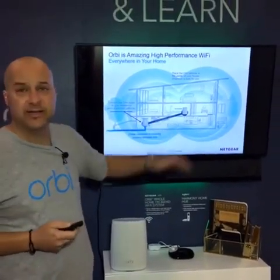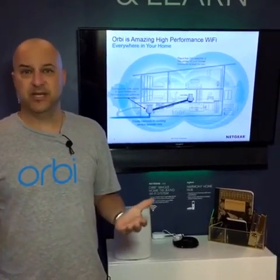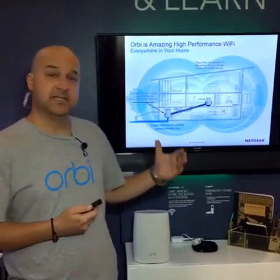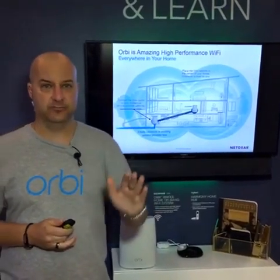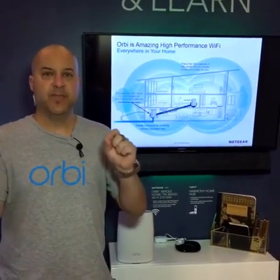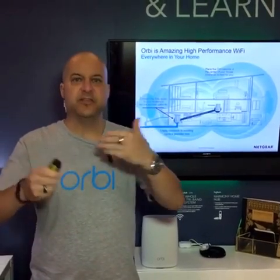And the secret sauce of Orbi is it's the world's first tri-band Wi-Fi system. So what does that mean to you? What it means is that we have a dedicated channel that essentially is talking from the satellite to the router. There's nothing else on there. So instead of having to carry other traffic, that's all it's doing, allowing that speed between the two devices.